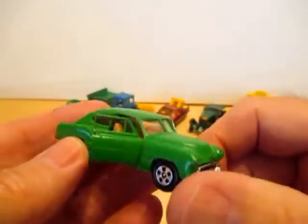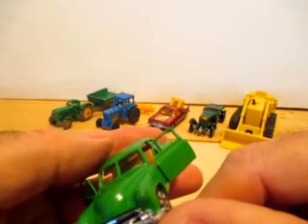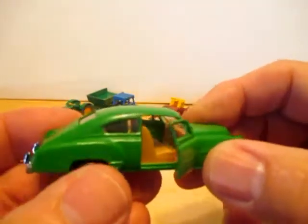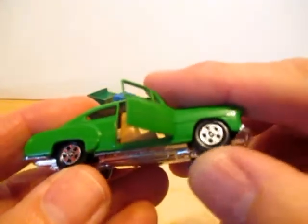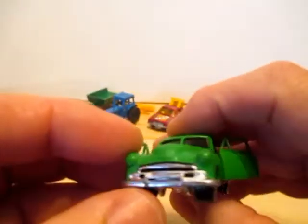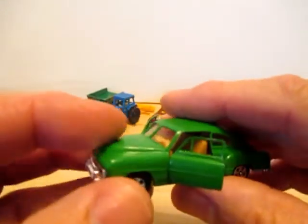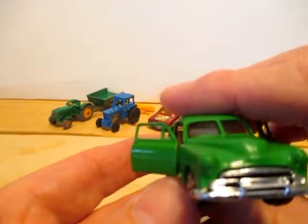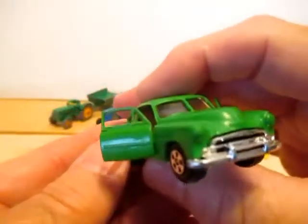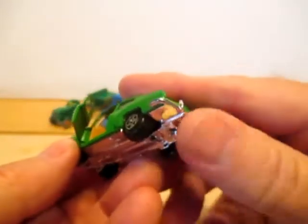I think I've got a Merc, but a 52 Merc and a Studebaker around the same year, I believe. Anyways, they called this the replica series. I remember seeing them in Woolworths and that back in the 80s. There was quite a few cars in this series. Not a bad little casting, actually. It's a nice detail on the chrome pieces.